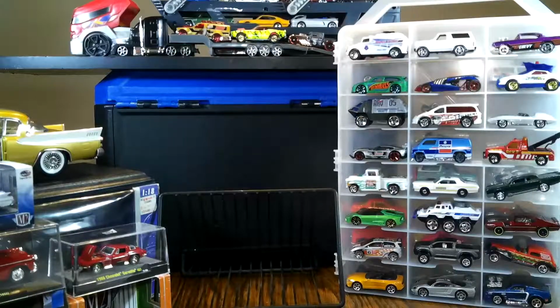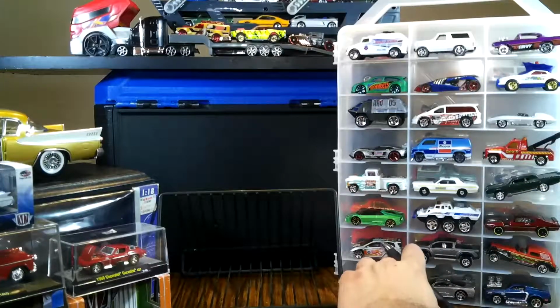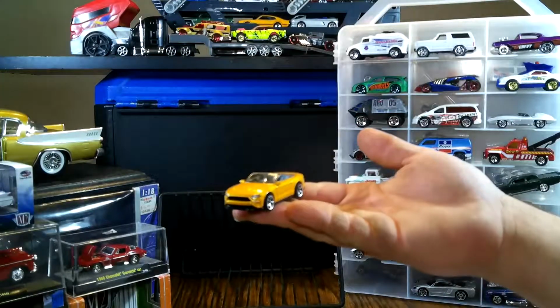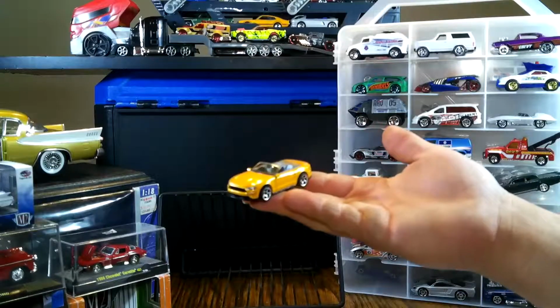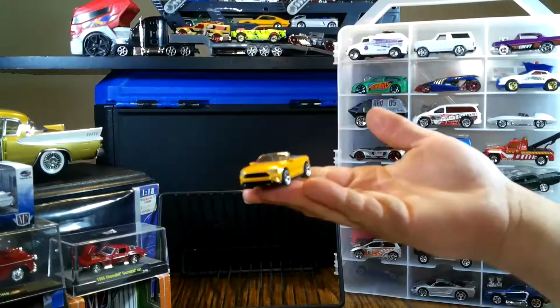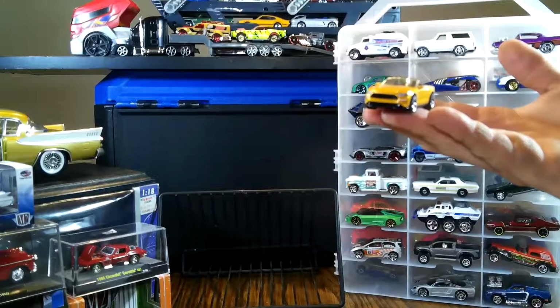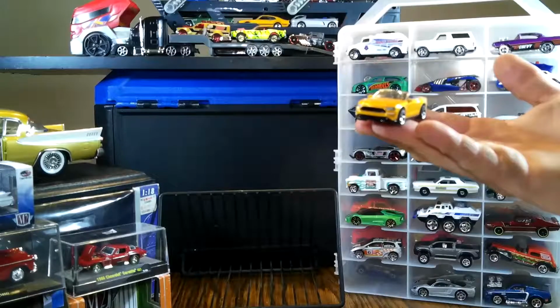Next one we have is from Matchbox, a convertible 2018 Ford Mustang, 2018 Mattel. This one actually came out this year, in 2019. Look at that, Dad, the gold and yellow flakes in that. I've got a little piece on the Mustang coming up in a future video as well, and I think it's going to be enjoyed. Hold up. What do they have to do to see that? I'll tell you what you got to do.